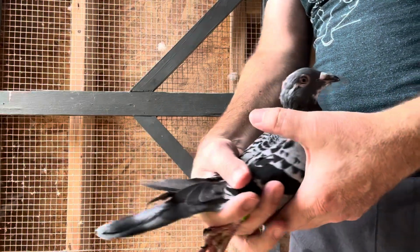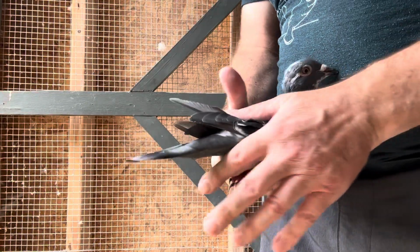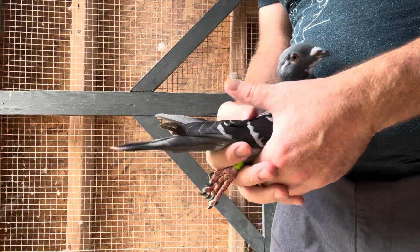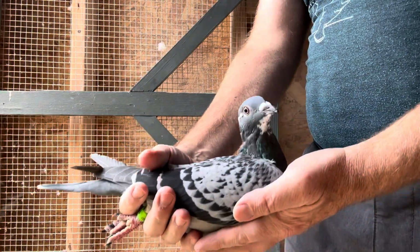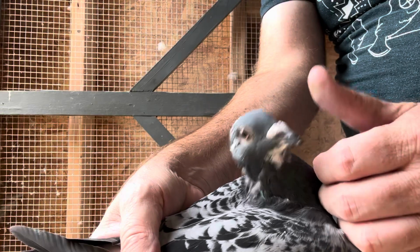Here's the other original poop pail youngster. He's really light, but still packed with muscle. Like that. That's perfect. That's what we like to see in our birds. You can see he's a little bit... It's not a small bird. Definitely a cock. Molting hard on the back of the head there.